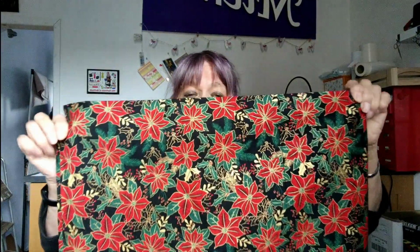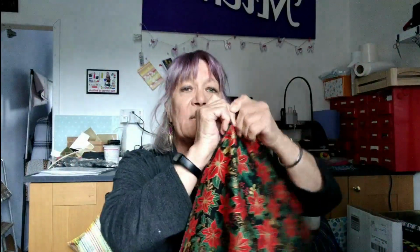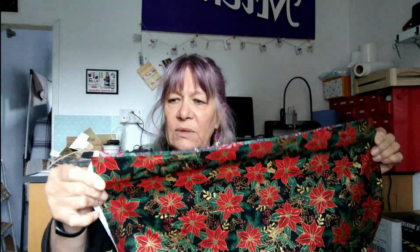Then I saw this and I thought, I'm going to prep for Christmas. If Christmas doesn't happen, so be it. But I thought, I'll prep just in case. And I got a meter of this poinsettia type cotton because I can use it for table decorations. It's only a meter. It's not very wide, probably less than a meter wide.